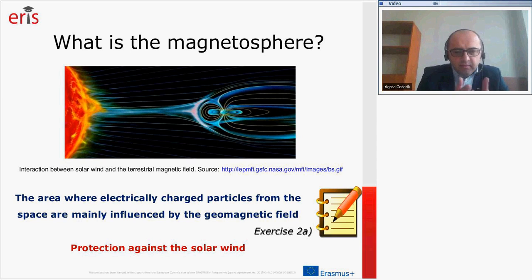Okay, but why do researchers study the magnetosphere? Is it very important for us, or maybe it's just a waste of time? Of course, it's not a waste of time, because we say that the magnetosphere is a natural shield, and it protects all of us, our planet, plants, animals, humans, against harmful radiation, which comes mainly from the sun. We name it the solar wind. The important function of our magnetosphere is protection against the solar wind.